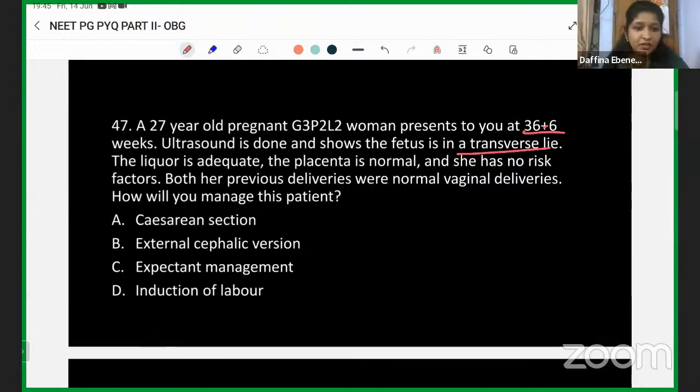The transverse lie. So she has no risk factors also. Liquor is adequate. What can you do? You can do an external cephalic version at 37 weeks. Okay. So external cephalic version is a procedure where you're going to manually bring the head of the baby to the lower segment. Okay, changing the transverse lie to a cephalic presentation.